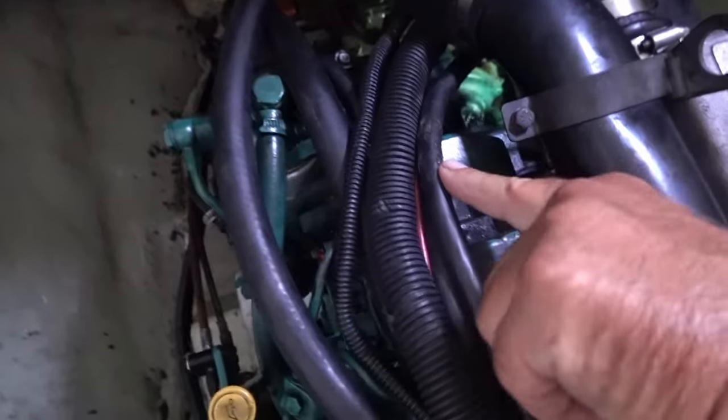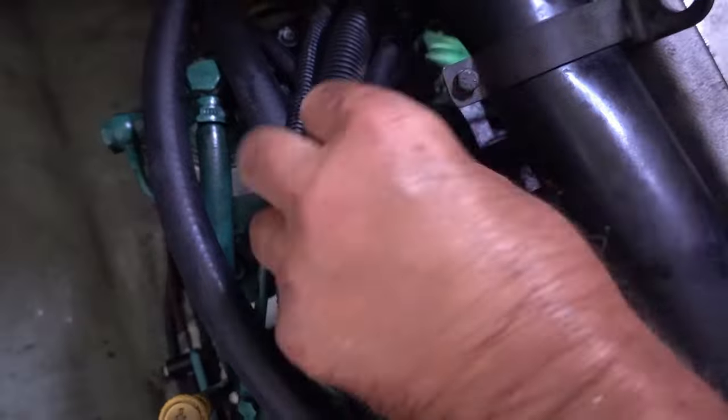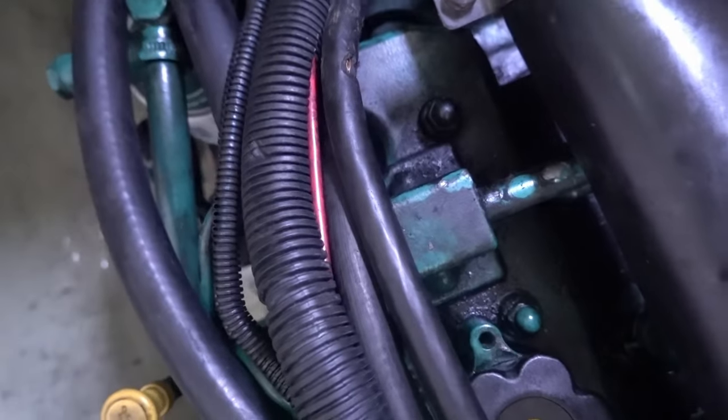So what's happened? This battery cable was up against this bracket. Oh, chewed through it. So we're gonna wrap some tape around that. Are we ready for the test?